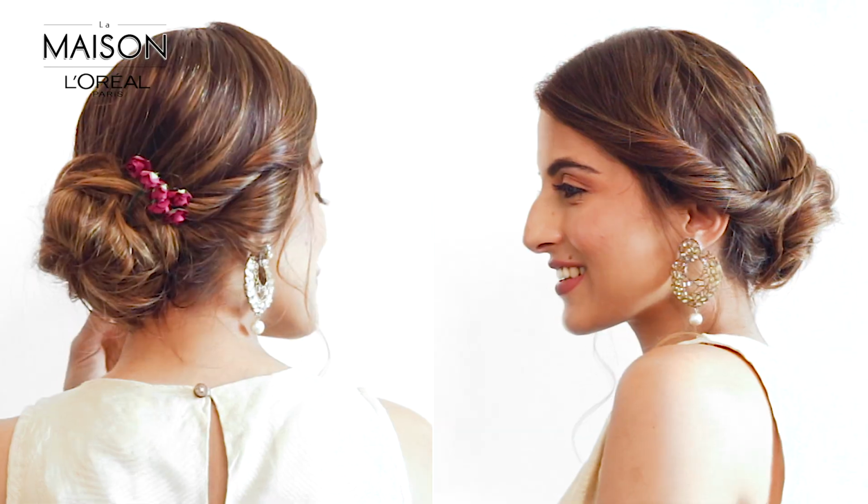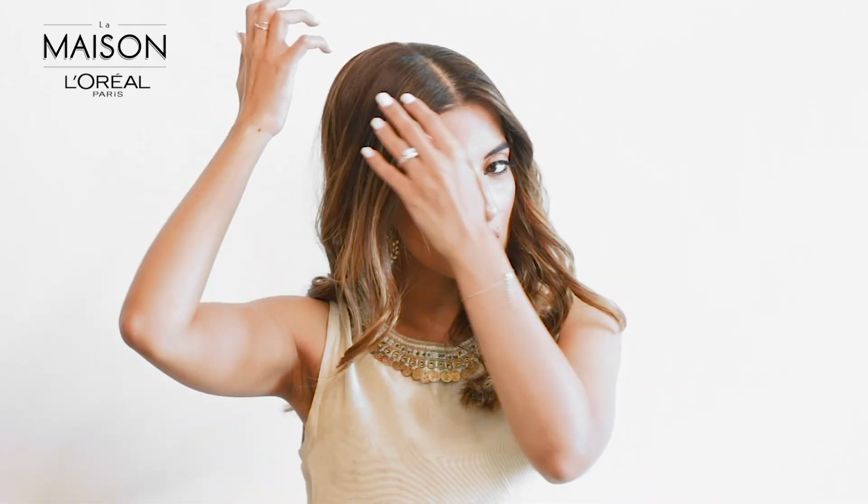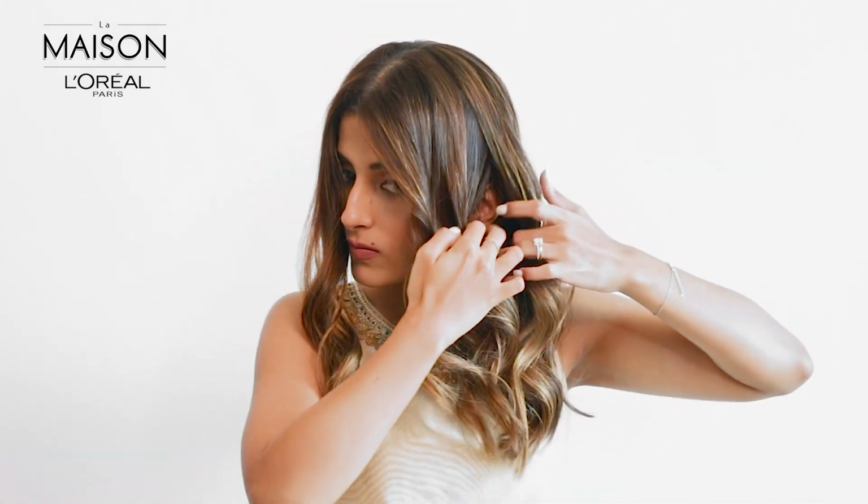Now our next hairstyle is the twisted knot low bun. It is glamorous yet simple, which is why I love wearing my hair this way. Now you guys can go an extra mile by adding some hair accessories and flowers to your bun. So to start off with this one, I already have a middle parting, but you guys can begin with a middle parting. And then I'm going to just section out two sections from the top till the top of my ear. Like this. So a section out on the right like this, clip it away, and then remove a section on the left from the top of the head till the top of the ear.